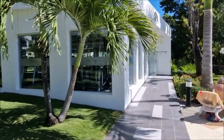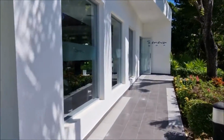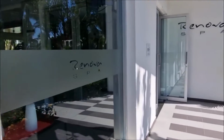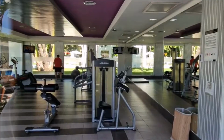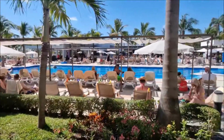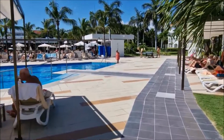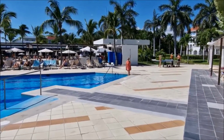You've got a gym and spa here with a hot tub area. I'm not wearing my shoes at the moment, so I can't show you, but I can show you through the window here the gym area and the reception area to the spa. There's the gym. It is what it is. The spa is not included in the price. You have to pay for the spa treatments. They're in US dollars. They're quite expensive, to be honest with you. But if you fancy getting yourself a massage or something like that, then that is from the spa.